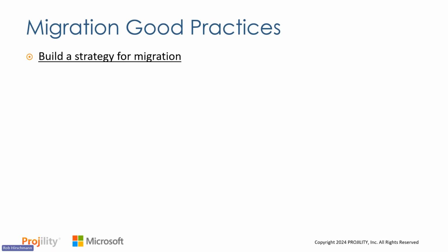Why are you doing this? What is the overall business strategy for doing this? What are the key drivers? What are some of the metrics? And what are you really going to do? What do you need to do to be successful with this migration and getting off this other platform?